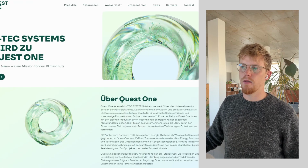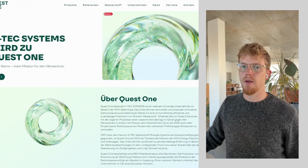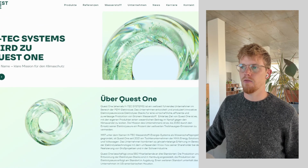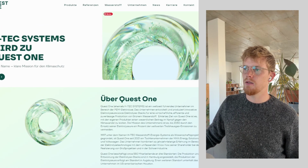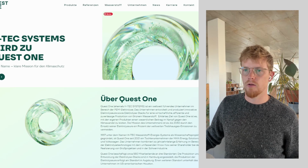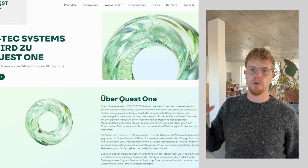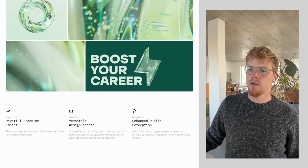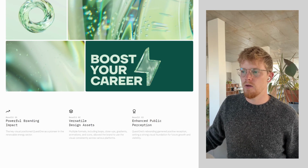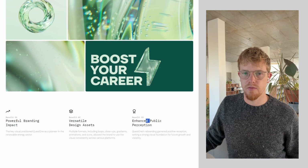I think with the key visual being kind of like a main visual for the whole brand, it becomes very distinctive. You can tell that this is a company that wants to move forward just from the look of it. And that's what we try to encapsulate. So the branding actually does have an impact on how the public perceives the company.